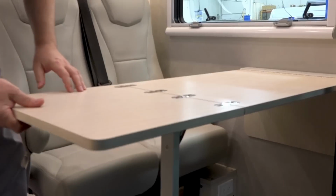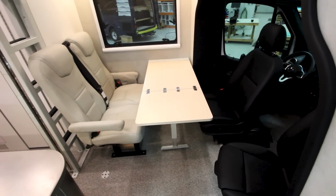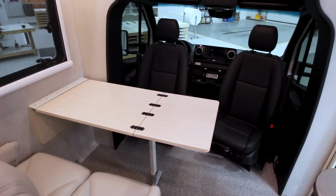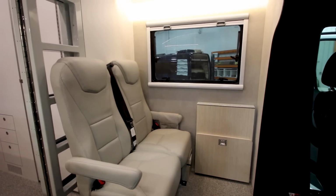Just unclips, and so now you've got a really nice space for eating, for dining, and both the driver and the passenger can flip around and have a surface to eat on. It's a really strong table. We wanted a big window here for the boys to be able to look out as they're driving.